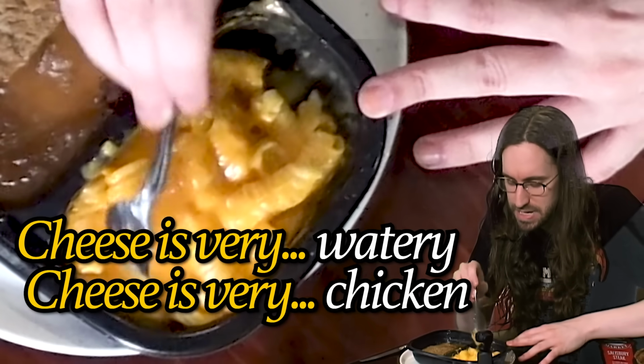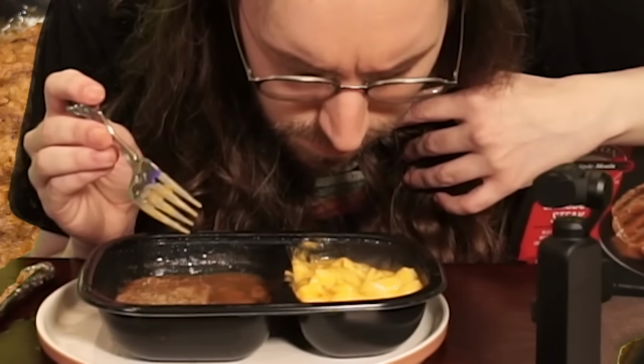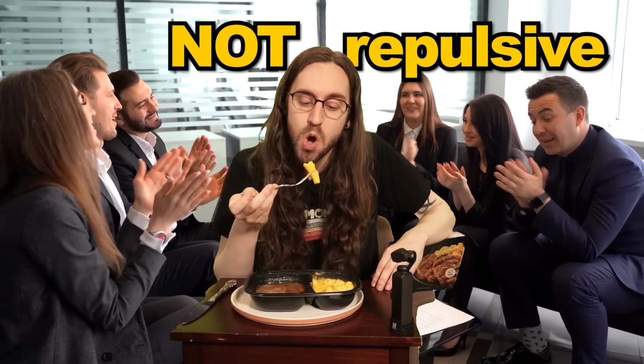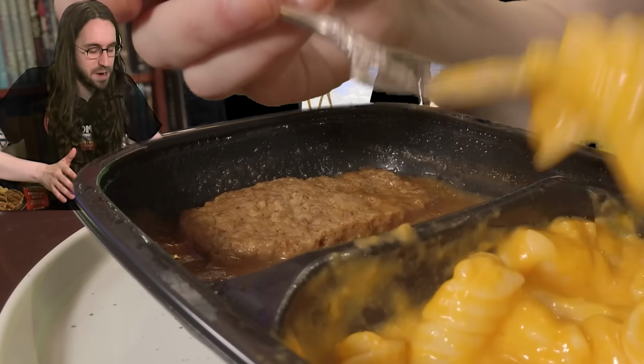Cheese is very yellow. It reminds me a little bit of a wet nacho cheese, just by the looks of it. Not really by the smell of it. It just smells like cheese. You know, it's not repulsive. It's very wet. I would say that the flavor is mild. It's got like a hint of cheese. It's mostly water, but there's some cheese in there.